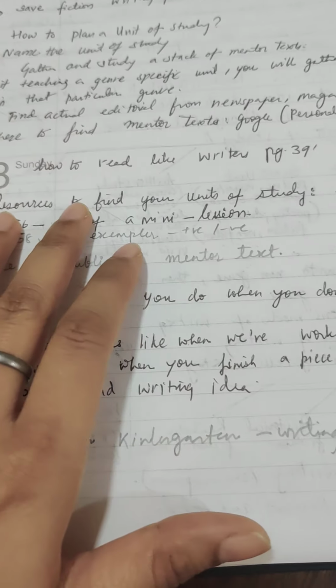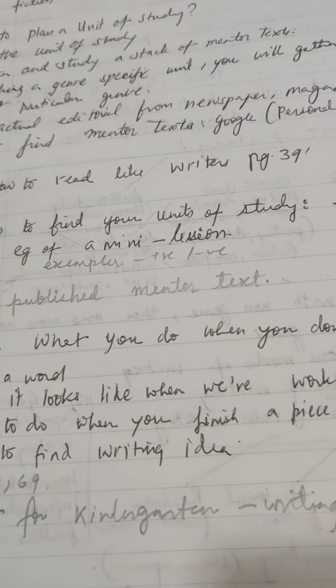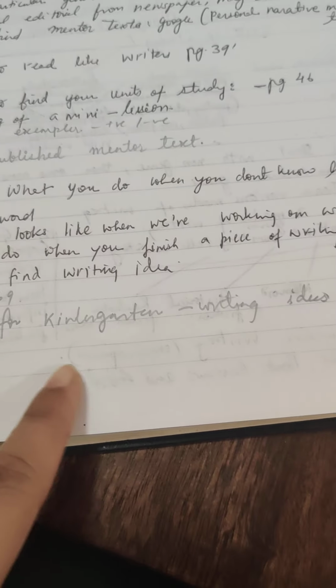So how to read like writers. When you write, you have to write like a writer, so you have to read like a writer. This is how it goes, for example, for kindergarten writing ideas.